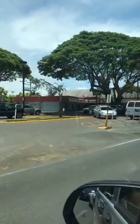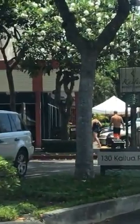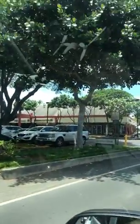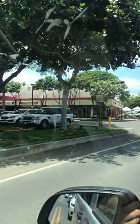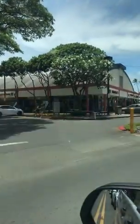Yeah, Kailua, here to the left, let me show you that. Here to the left, this little strip mall that we have here. They have bicycles that you can rent there. They have beach chairs and kayaks and all this kind of stuff that you can rent here at the Kailua Beach Center. It's 130 Kailua Road, just for you guys, if you want to rent something. There it is. Now you can see it. This is close to Kailua Beach. So if you want to rent kayaks or anything like that, you can just type 130 Kailua Road into the GPS, and it will take you right here.